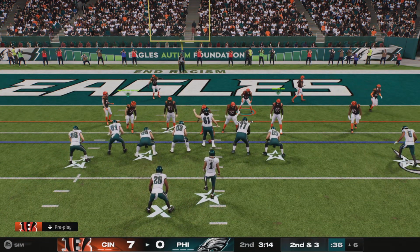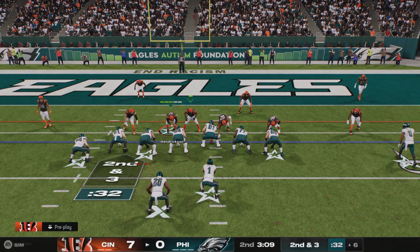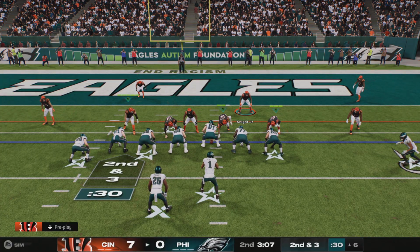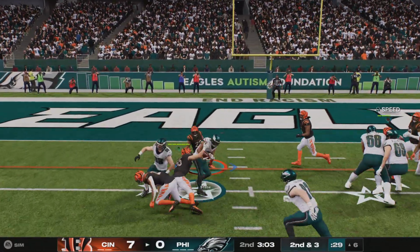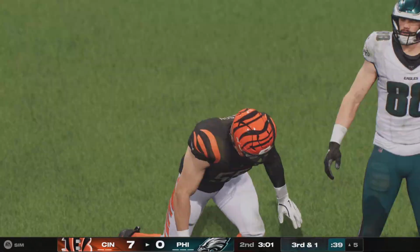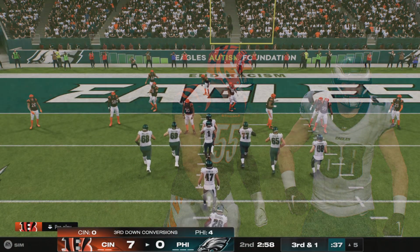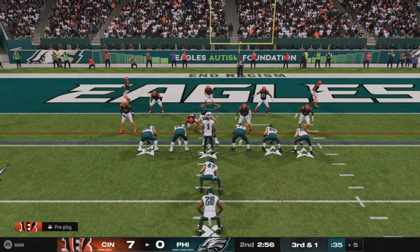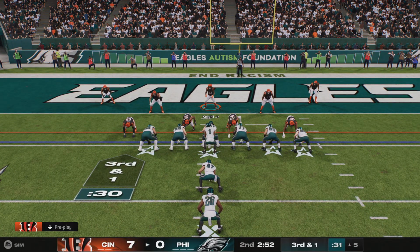From the 6 now on 2nd and 3. 7-yard pickup brings up 2nd and 3 at the Bengals 6-yard line. Hurts with a little pop pass on the jet sweep. And he's brought down right at the 5-yard line. Give him 2 on the play. The Eagles on 3rd down. They've been near perfect, 4 for 5 to this point. They're up against a 3rd and 1 situation.